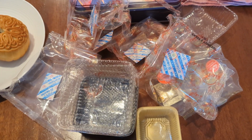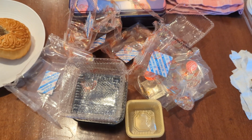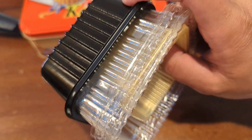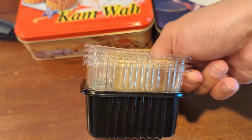Just in case you wonder, this is the amount of packaging that we produce today. I'm starting to save this for the future. I believe they must have a use case later on, so I'm not throwing this away anymore.